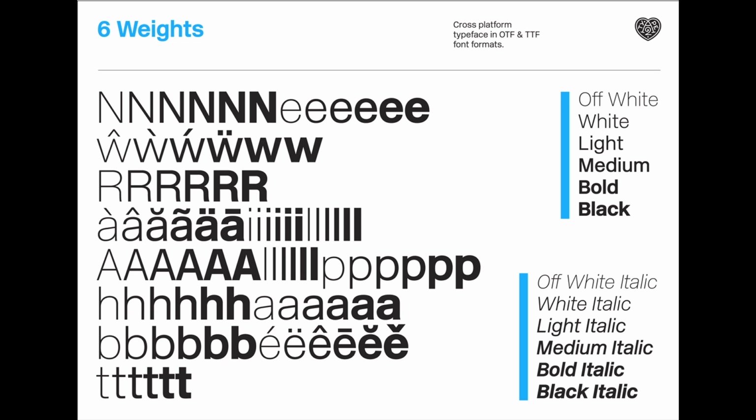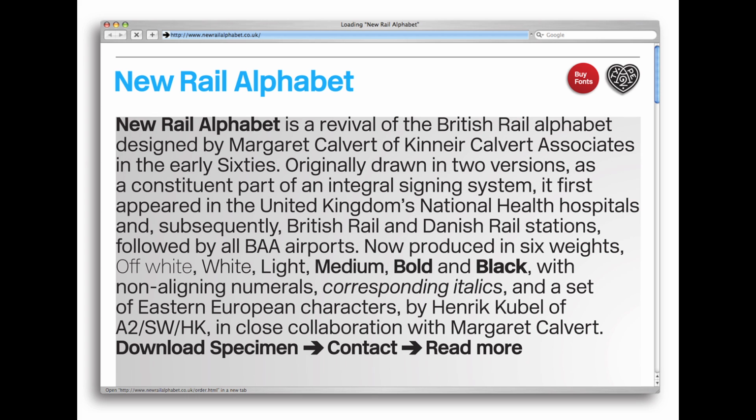This is our first commercial typeface. We launched it in 2009, and it was the font that showed us there was actually a market for the digital type we do.